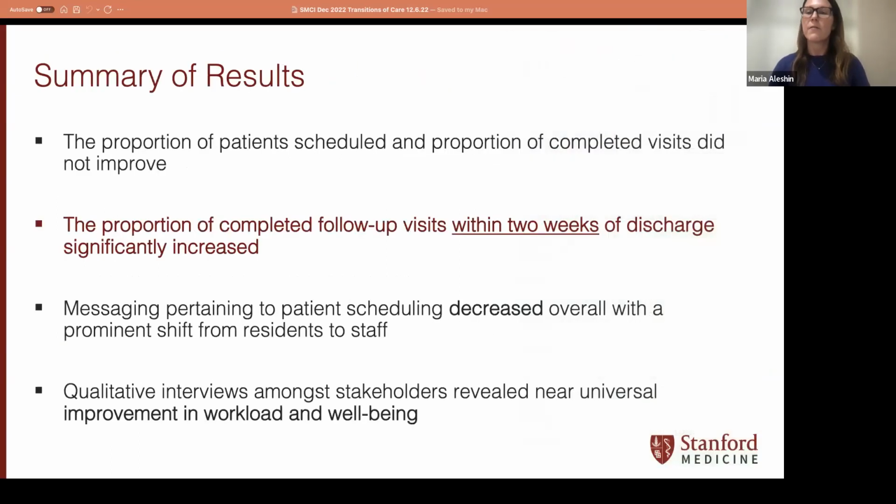So in summary, from the first phase of our project, the proportion of patients scheduled and the proportion of completed visits did not improve. However, most importantly, the proportion of completed follow-up visits within 2 weeks of discharge did significantly increase. Messaging pertaining to patient scheduling decreased overall. And then qualitative interviews amongst our stakeholders revealed near universal improvement in workload and well-being. And it was universally felt that the SMART phrase was well received.